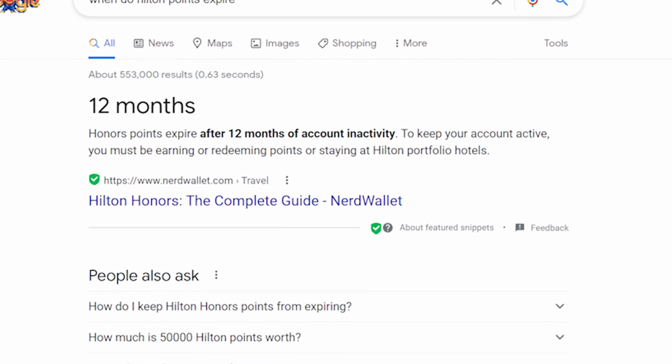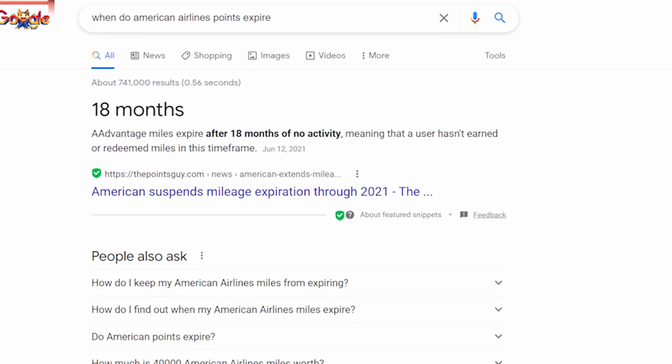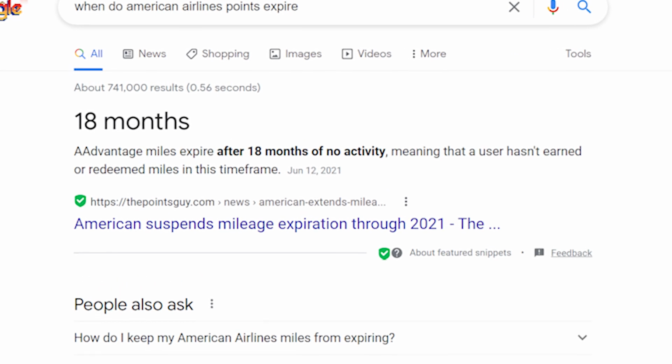Although these points and miles aren't subject to expiration policies for the credit card issuer, like for example, Chase, they are subject to the expiration policies of that specific airline or hotel partner. So your points could actually expire even though they're safe in the hotel or airline account. For example, your Hilton points will expire after 12 months of inactivity in your account. Another example is your American Airline points will expire after 18 months of inactivity in your account. Please make sure to check your respective hotel or airline partner to make sure that you don't screw up and have your hard-earned miles expire. That's not going to be good because that would suck.